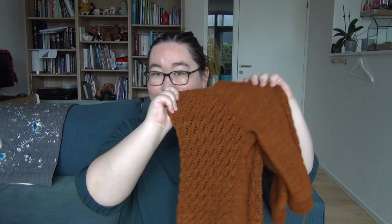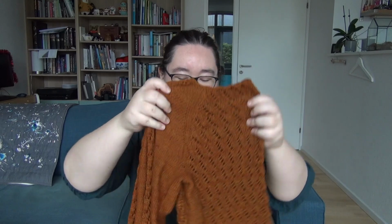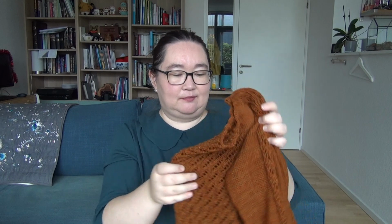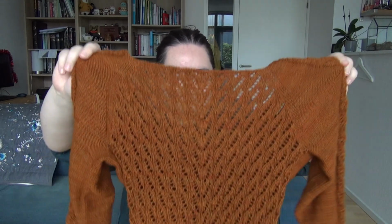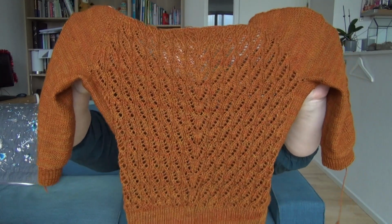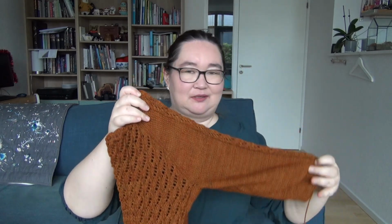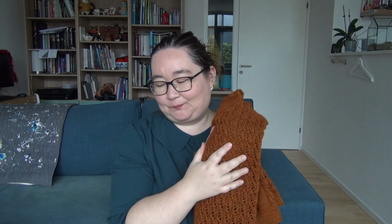But yeah, all the ends, including this one, have been woven in, and really it's just the neckline left over, but I didn't feel like actually doing that. But I'll do it, maybe not today, but definitely this week, and have it washed for you and be able to show you next week.